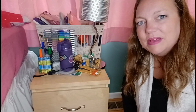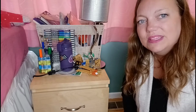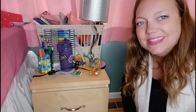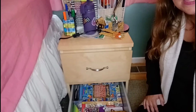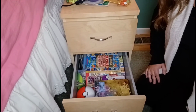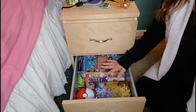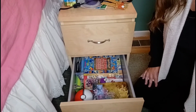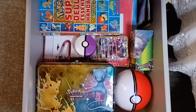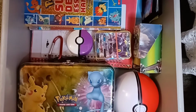I am now by my daughter's nightstand, and this is something that we have organized multiple times, but I will tell you one thing that has worked. Recently, it's probably been about a month ago, we talked about having one of these drawers set aside for Pokemon items. This would be the only place she would really keep her Pokemon items, and wow, she organized it. These are all the Pokemon items she wants to keep, and it's still completely organized.